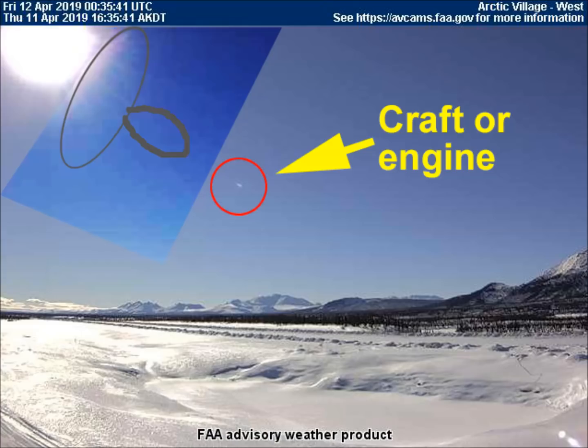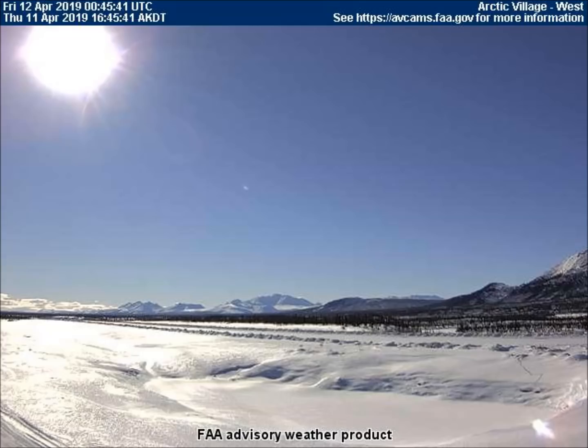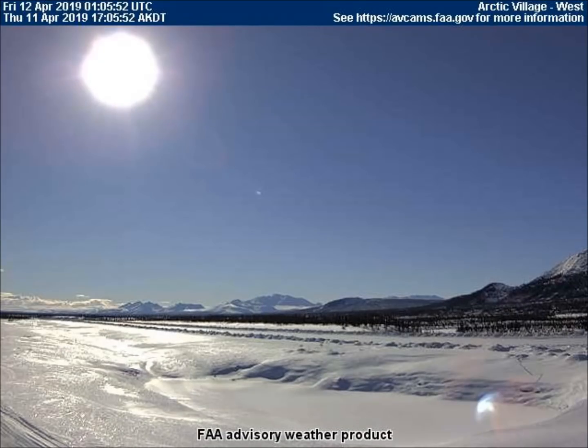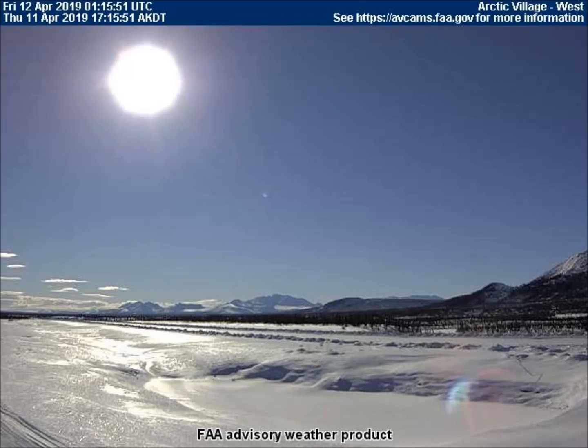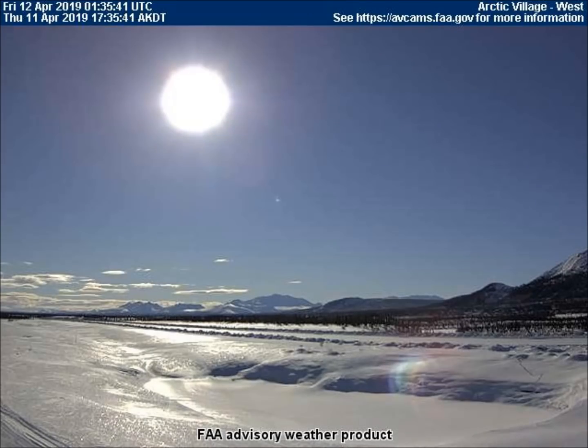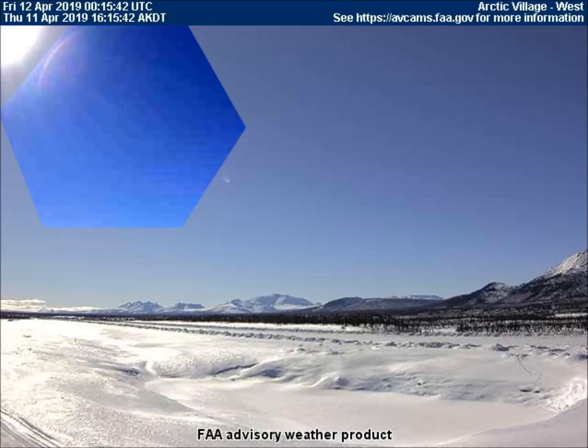In the bottom right corner of the screen, we see the colorful reflection of the craft that appears to be towing something huge. NASA's manufactured light actually moves in front of the equipment being towed for just a few frames.